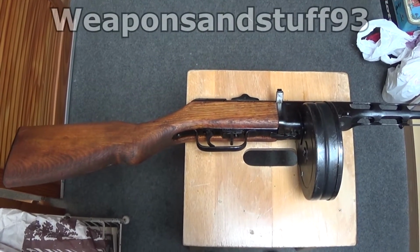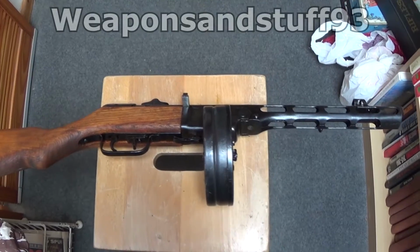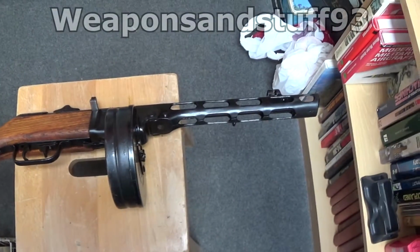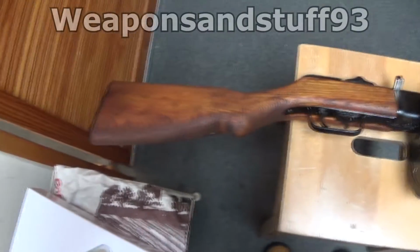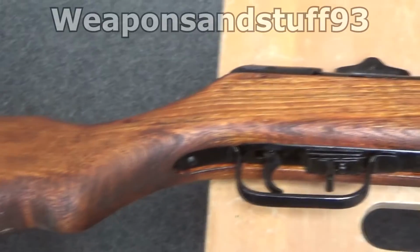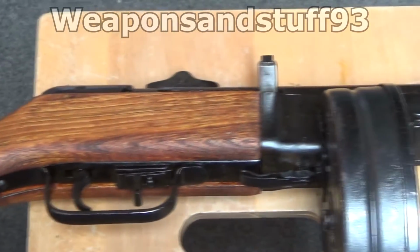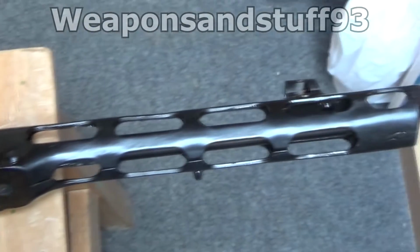Well, something very special for everyone today. A new gun I've bought, or precisely an old gun I've bought. It's a Soviet PPSh-41, and it's World War II dated, and it's got all the same serial numbers on all parts of the gun. So it is a complete, unique, original one, no parts changed on it.